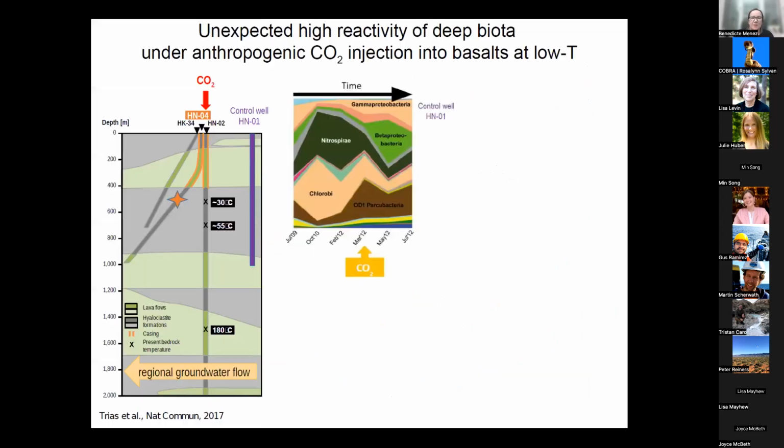So what we did is that, as I told you, we sampled the groundwater to document the evolution of the microbial diversity. And we sampled at the level of the well that was characterized from a geochemical point of view by the CarbFix group, but also, as you can see in purple, in a control well that was located upstream, just to be sure that the evolution we observe in the microbial composition of the groundwaters was due to the presence of CO2 and not due to the environmental variability of the groundwaters.